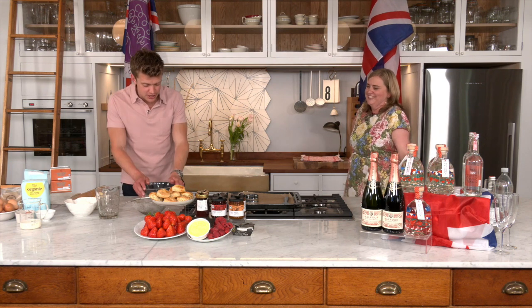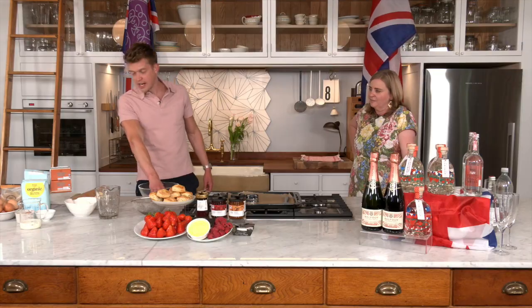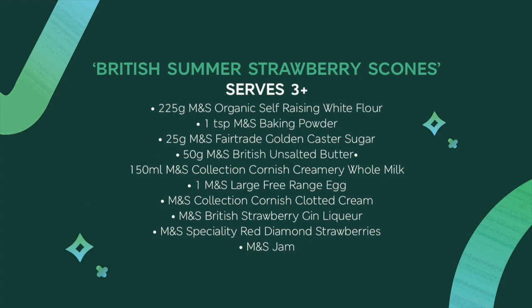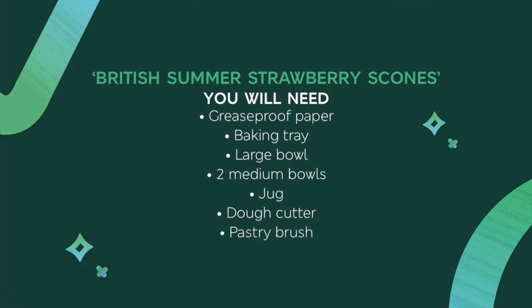Right, before I get started, actually, I want to get the name of the dish we're doing, which is the scones tonight, up on the screen. And then we'll run through everything for you so we can get our ingredients up. I'll have a run through them. So we've got some self-raising flour, some baking powder, some golden caster sugar, or regular caster sugar if you don't have the golden, some butter, make sure it's cold, some milk. I've gone for the creamy whole milk because it tastes good. And we've got an egg, some clotted cream, obviously that amazing gin liqueur, some red diamond strawberries and some jam. And then the equipment that you're going to need, I mean, it's all pretty basic, doing scones, nice place to start.